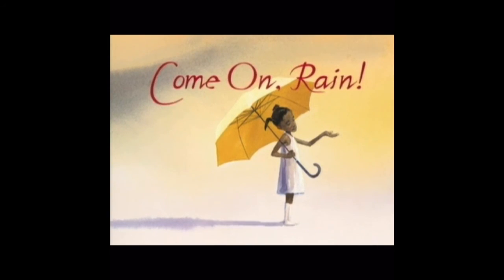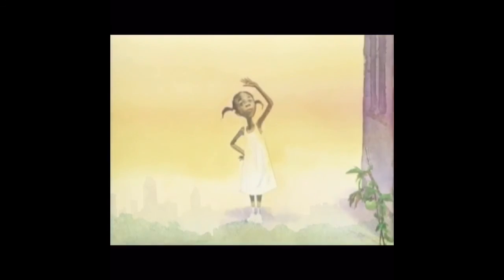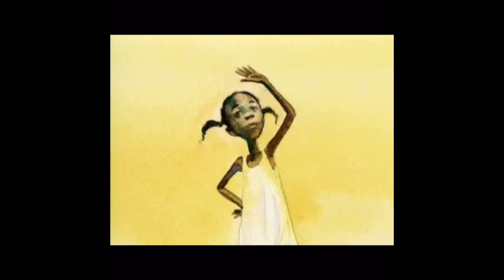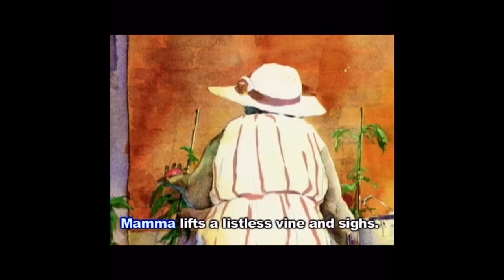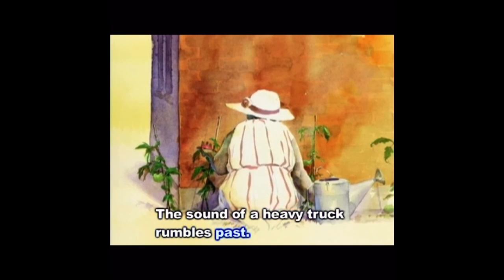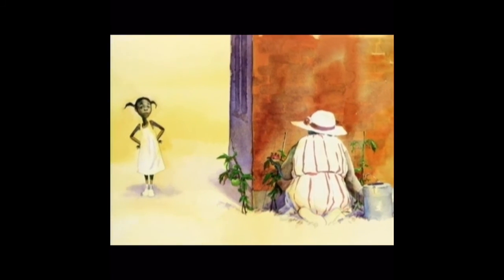Come on, rain, I say, squinting into the endless heat. Mama lifts a listless vine and sighs. 3 weeks and not a drop, she says, sagging over her parched plants. The sound of a heavy truck rumbles past. Uneasy, Mama looks over to me. Is that thunder, Tessie? she asks. Mama hates thunder.